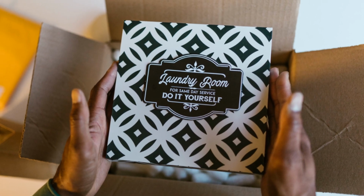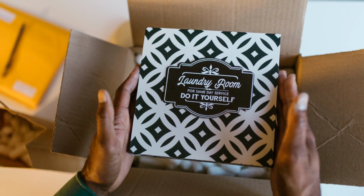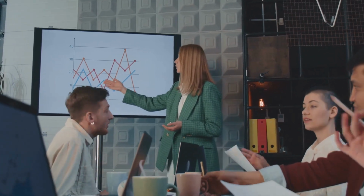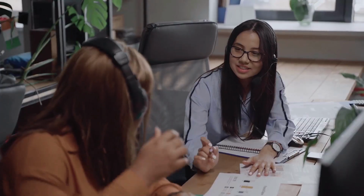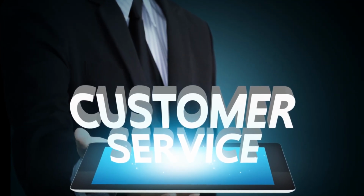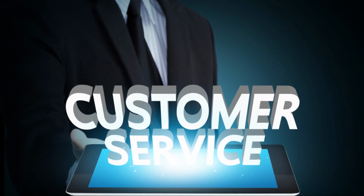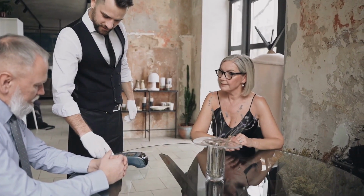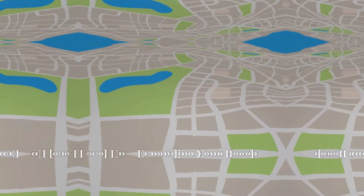For example, send personalized thank you notes to show appreciation. Offer a free additional service that complements what they paid for. Provide detailed reports that give them insights they didn't expect. Respond quickly to their inquiries to show you value their time. Schedule regular follow-up meetings to ensure they're satisfied and to address any concerns. These actions not only make clients happy, but also turn them into advocates for your business.